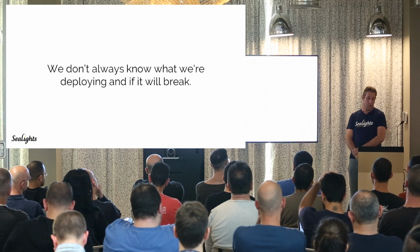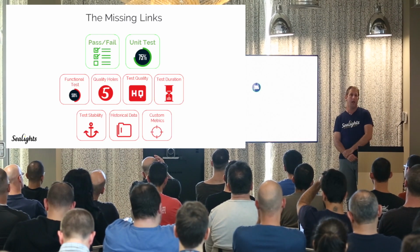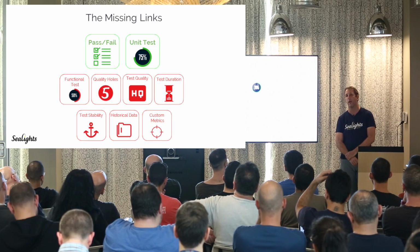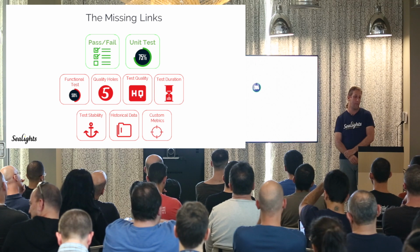So let's look at what's really missing. What companies usually have today is that they have tests and they check if those tests are passing or if they're failing. But that's just a binary decision. I mean, if a test passes, does it really mean your code is good? How do you know what it really tested?